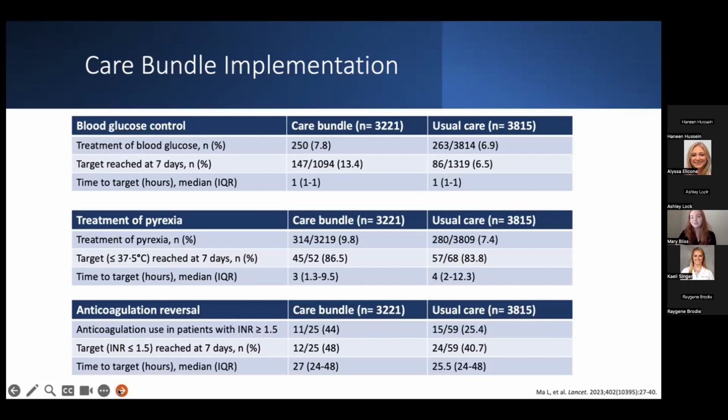There were actually only 2 patients in the entire trial who were on rivaroxaban. And the investigators really concluded that there were no clear differences noted for anticoagulation reversal. And I did want to point out how long the time to target was. So it was 27 hours in the care bundle group versus about 25.5 hours in the usual care group. So this is much longer than their goal, which was within 1 hour.